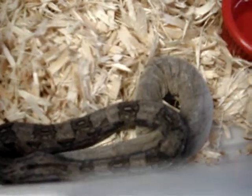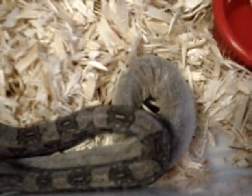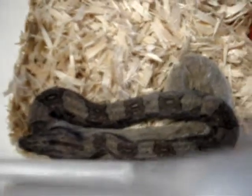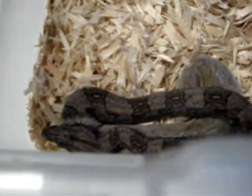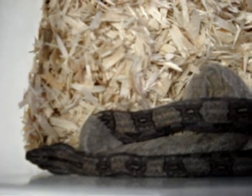I check on all my snakes every night, and then I check on them every morning. A lot of times I'll check them at night and they haven't shed, and then I'll come in and they've shed in the morning. So it's just totally cool to see him actually shedding. It's an incredible process, and it's incredible to see them move their muscles and how they just slide that skin off. It's truly incredible.